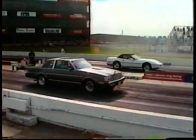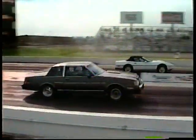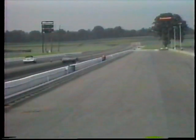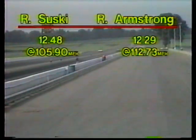The 87 Regal T-Type, driven by Red Armstrong, is actually wife Jane's car, who won her show class this weekend. Richard Suski's 85 Vet also won the EFI stock-appearing 8-cylinder race class yesterday. Both are solid 12-second cars, however, Red is just two-tenths faster.